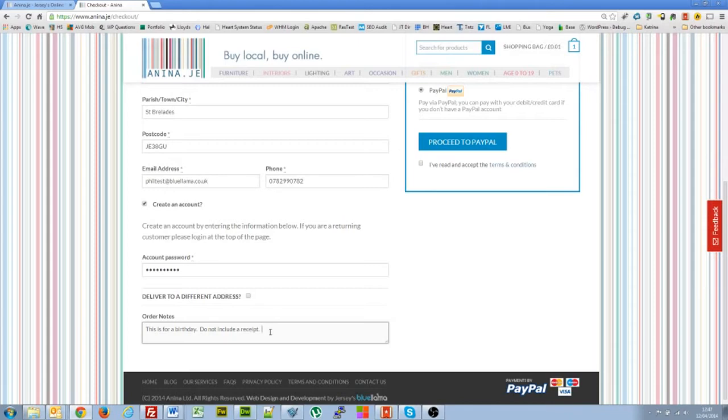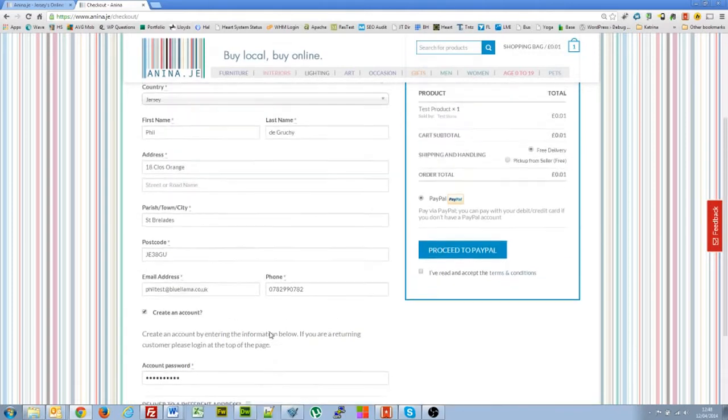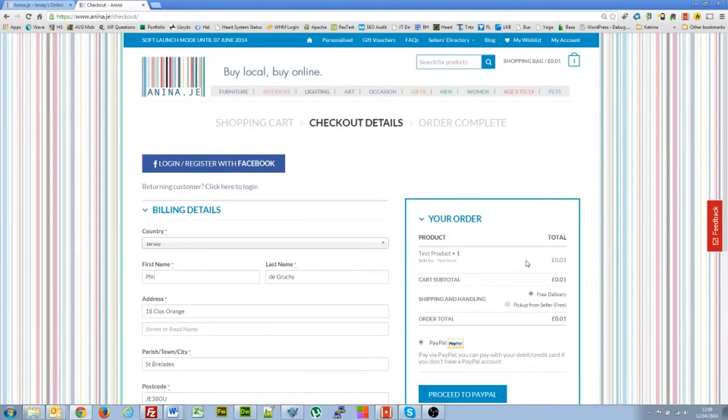So there's only one order note box there, so if they're ordering 5 different items from 5 different sellers, then that's going to be sent to everyone. So maybe that might not relate to you. If you don't understand what they're trying to say in their order notes, then don't worry, it may be for another seller within that same order.